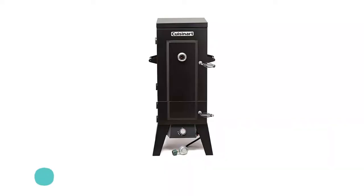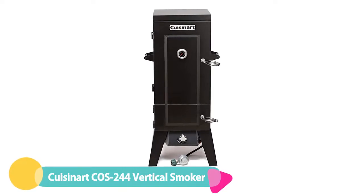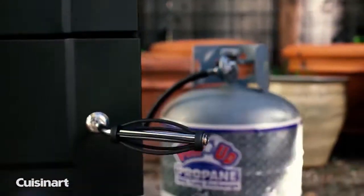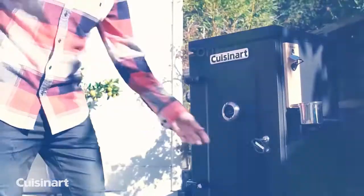Number 5. Cuisinart CVS-244 Vertical Propane Smoker. The most challenging aspect of smoking meat is getting that darn temperature to stay constant. Few fuels allow you to regulate temperature as well as a gas burner, which is why this Cuisinart is such a great option for beginners.